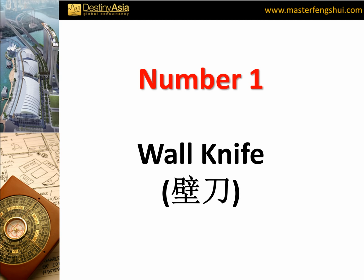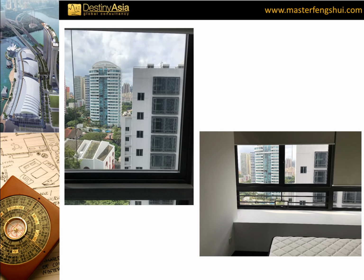Number 1, war knife. In Chinese we call it 壁刀. So what is a war knife? A war knife is actually the edge of a building, like this. Say when you're standing inside your house and you look out, and you see the edge of the opposite building wall confronting you. This is just like the back of a knife, or the blade, that cuts you. One more example.